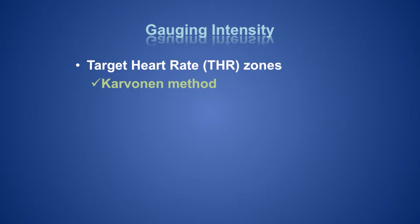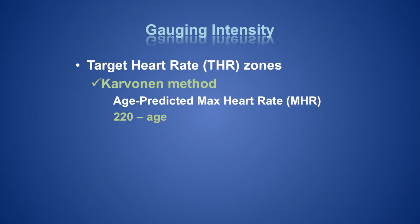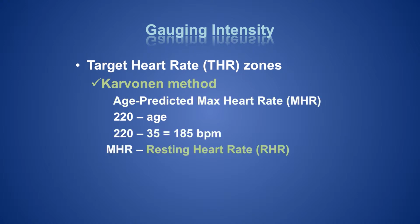To calculate this, you need to subtract your age from 220. This is your age predicted max heart rate. Since I'm 35, mine is 185 beats per minute. Then subtract your resting heart rate. Resting heart rate should be measured first thing in the morning when you rise from bed. Find your radial pulse with your index and middle fingers. You don't want to use your thumb as it has its own pulse.